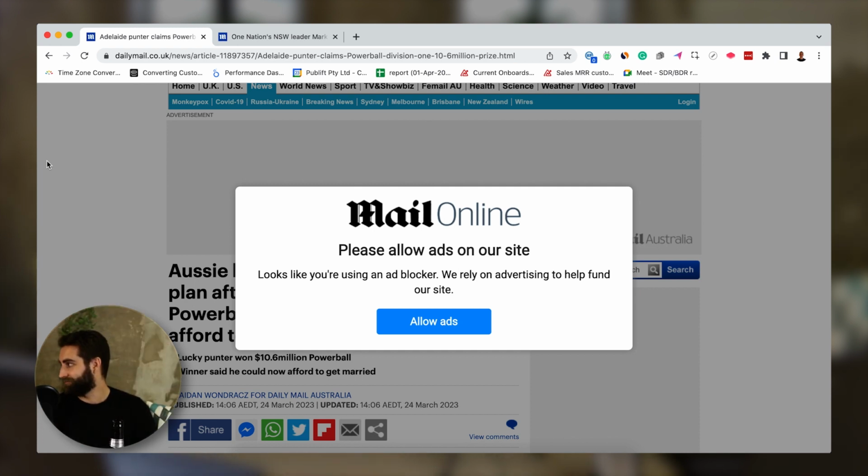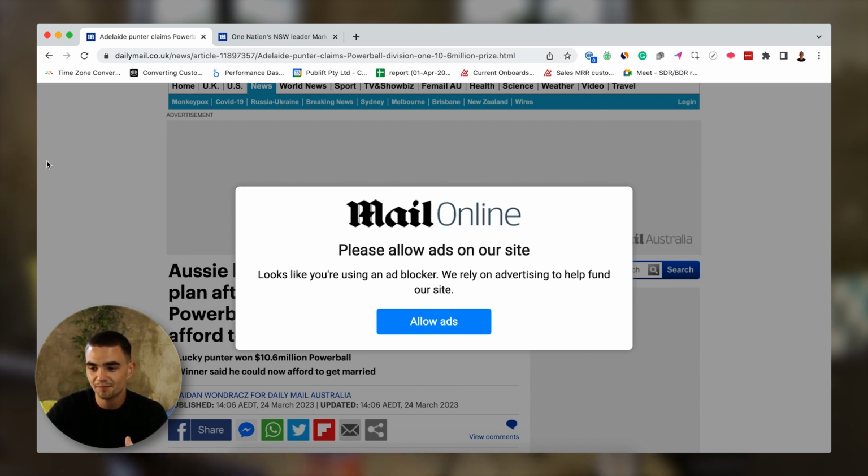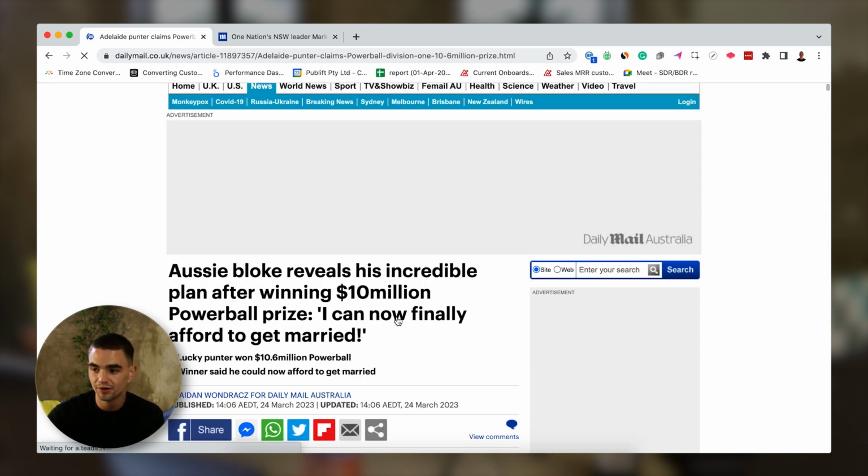It's one click. One click. So essentially what they're doing here is they're not letting us get to content. We've got a pop-up that says, please allow ads on our site. Looks like you're using an ad blocker, and we rely on advertising to fund this site. This is true, and every website and publisher relies on advertising really to fund their site. The only way we can get to it is if we click that button.